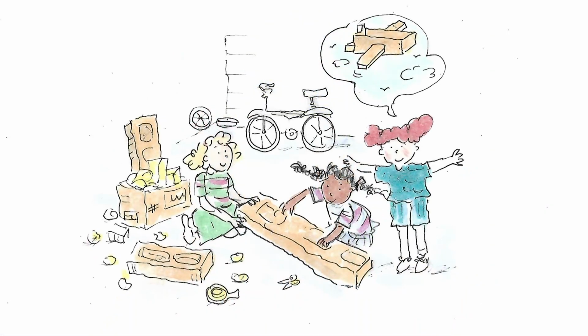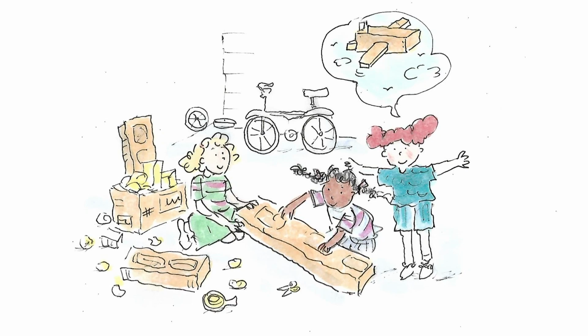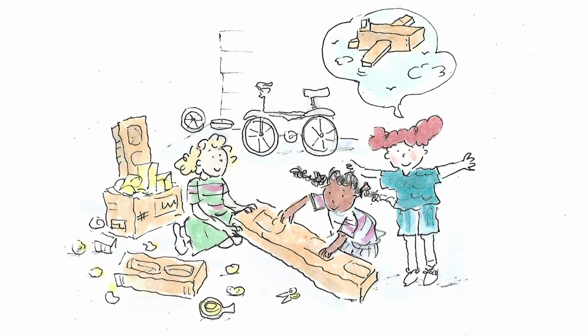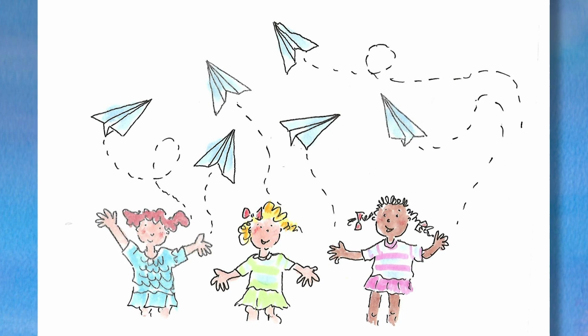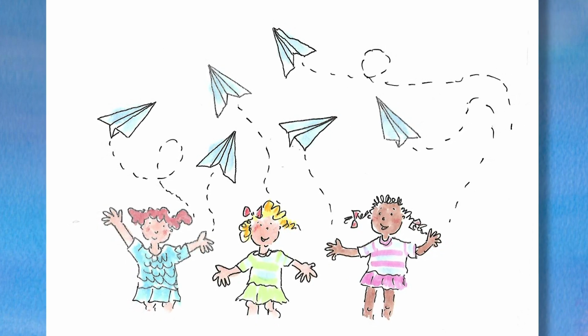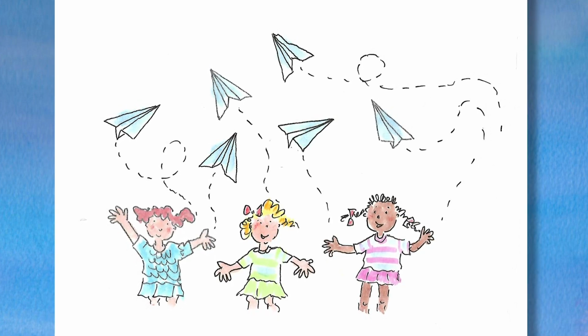They brought all the stuff that they thought they could use together and started thinking, what should the airplane look like? Millie said, "I know how to make a paper airplane." She folded some paper and then launched the plane. It soared around the yard. They all folded paper airplanes and had a contest to see which one would fly the farthest. Millie's flew the farthest, but Ruth's did a loop.